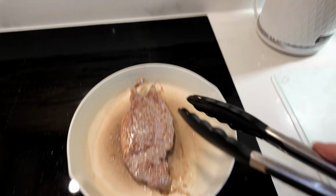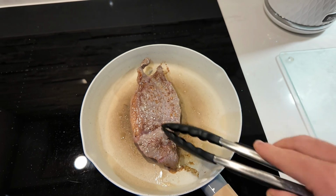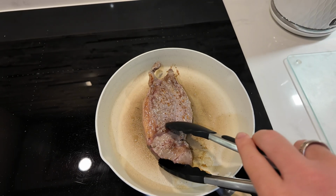So every 15 seconds, let me flip the camera around. You can see that almost like shine on it with the sea salt there.